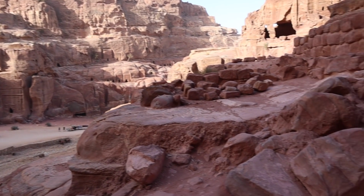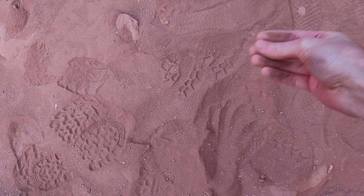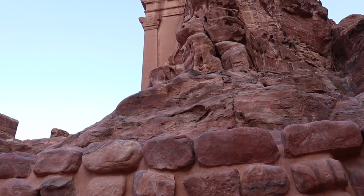Now the sun is up properly, you can see a lot more why it's nicknamed the Pink City, because the sand has this tinge, so do the stones and the rocks.